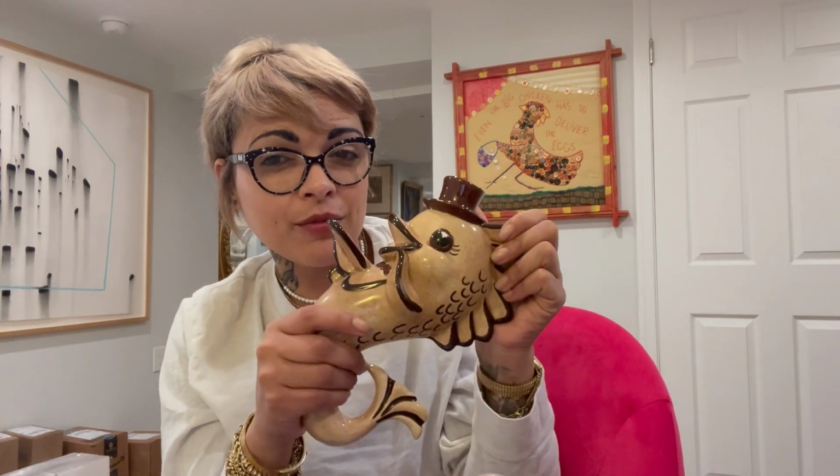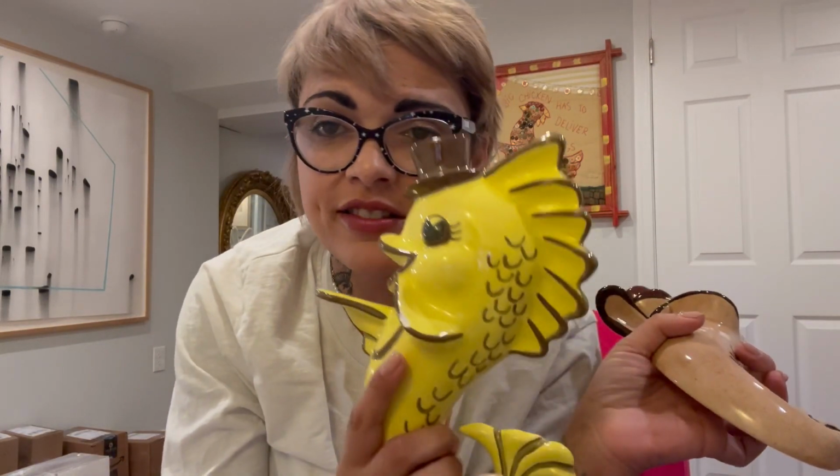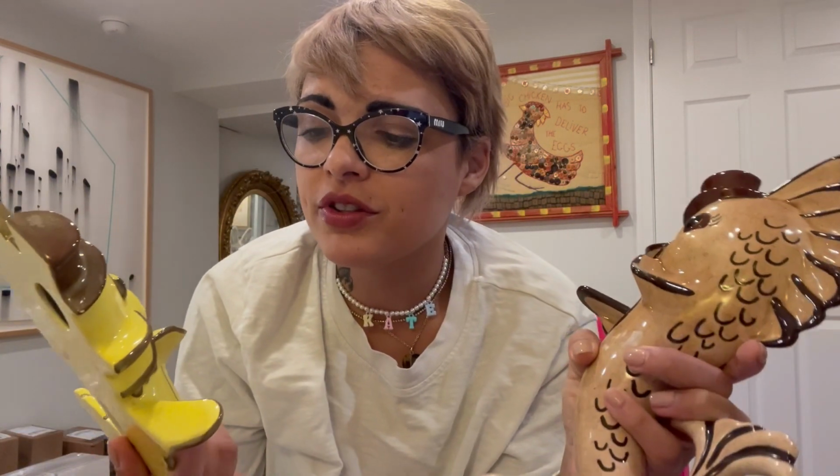I think I am gonna put this on WhatNot. I have another one too. Hold on. This one I only paid $2 for because it does have that chip right there. But again, at $2, I was like, you know what? This is too special. Somebody can just color it in with a marker or something, because that was the only thing wrong with it.